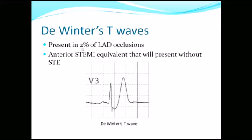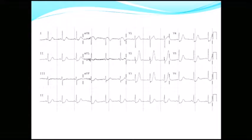Okay, and the next one is De Winter's T waves, when you have ST depression and then a very high peaked T. And they're both suggestive of imminent LAD occlusion. You won't be examined on Wellens syndrome and De Winter's T waves, but most of the things I talk about in this lecture you need to know for next year, so just know it now anyway. This is an example of De Winter's T waves. You see this ST depression with peaked T's only in the anterior leads. You don't see it anywhere else.